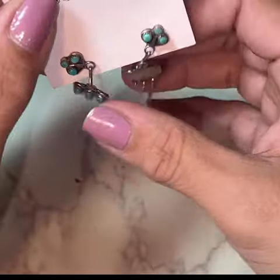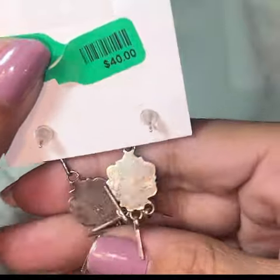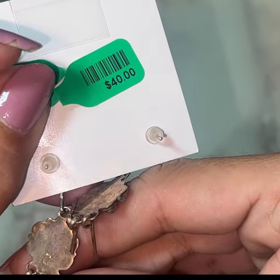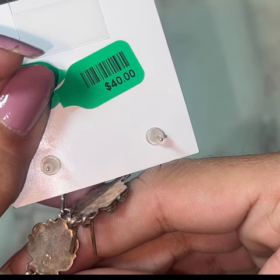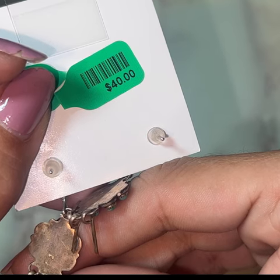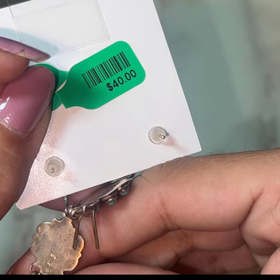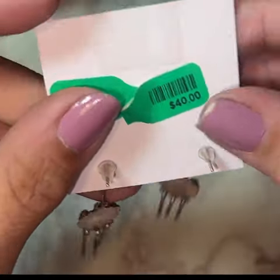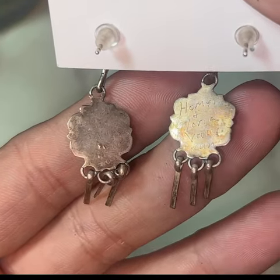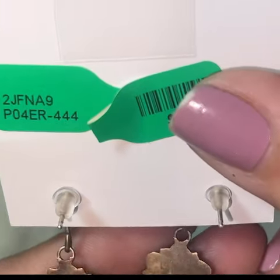These earrings are, I believe, Zuni. Yeah, they're marked, they're signed. Let me see if I can read that. It looks like it says James, maybe, and Gloria, something with a V. It's super hard to read. Oh, Homer and Gloria Vici?